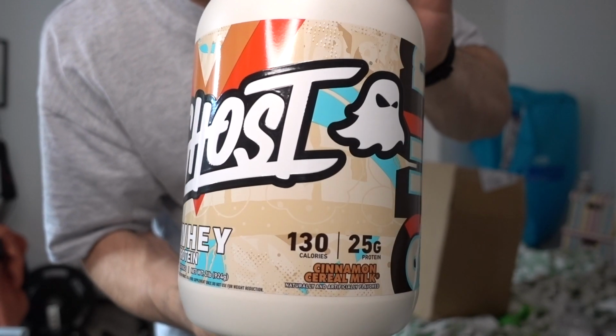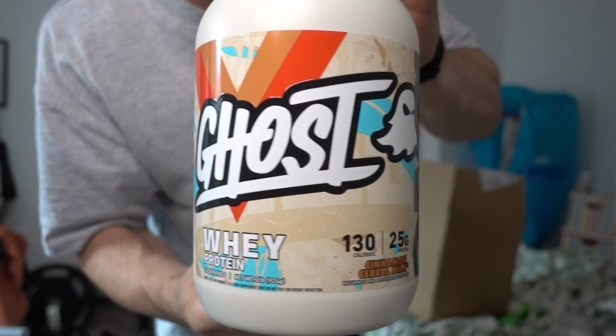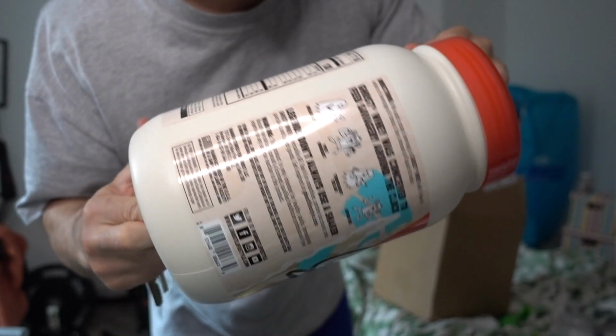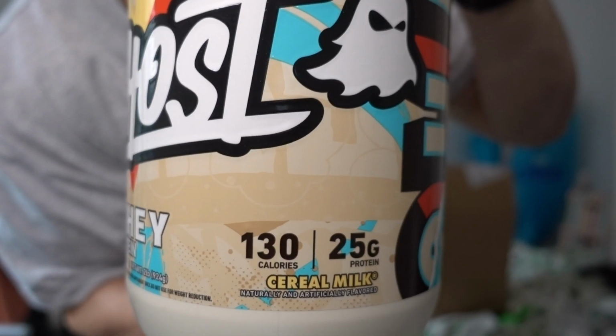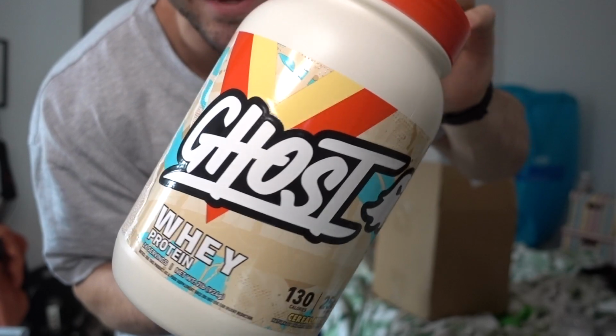So this is, what flavour is that? Is that the cinnamon cereal milk? These are cool tubs, right? And we also have cereal milk. I have no idea what that means, the flavour is.